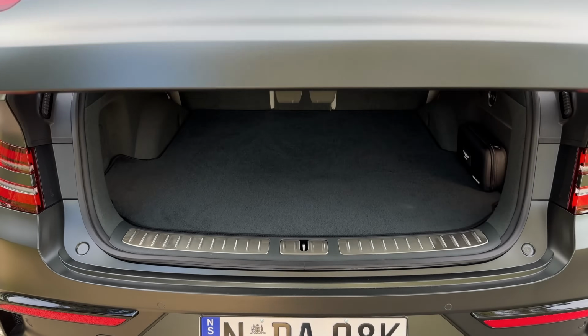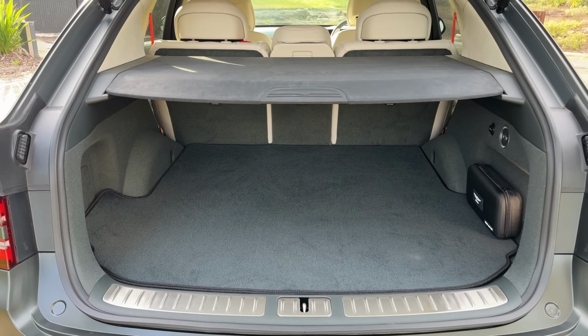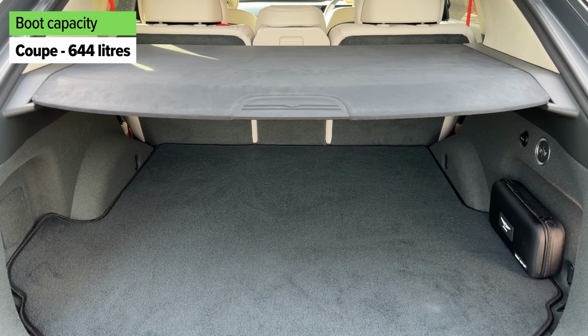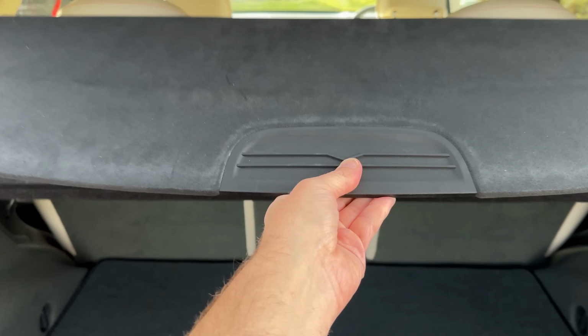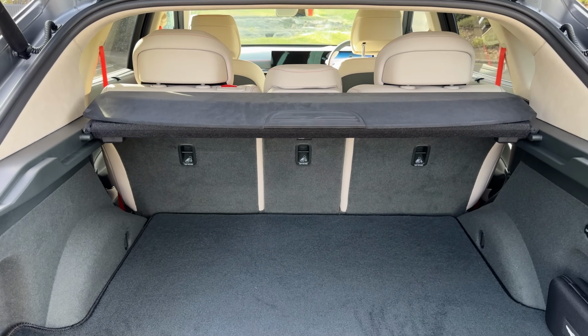See what we're playing with, and you can see for yourself that there is a decent amount of space in this coupe model. I'll put the figure on your screen now so you can see what the number is, and I just want to show you also this cargo cover has a really nice action to it, so you can fold it back out of the way if you want to, and you can also remove it, of course.